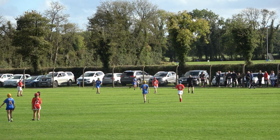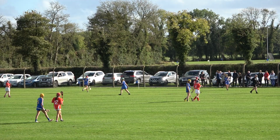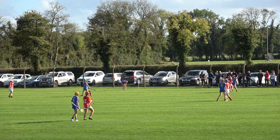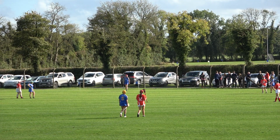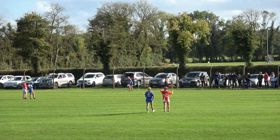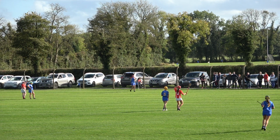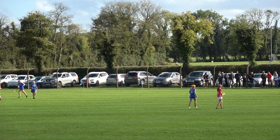There's about 10 minutes gone in this half. We might reset our stopwatch in a minute. Trim 1-4, Ratoath no score, and Trim isn't like a very balanced looking team, John. Yeah, they're strong in every line. Stacey don't play very well here in the wing. We mentioned Hannah, and young Foley here is very good. And our full back line hasn't got a lot of work to do, but you see they look strong with Ciara Ash at full back.